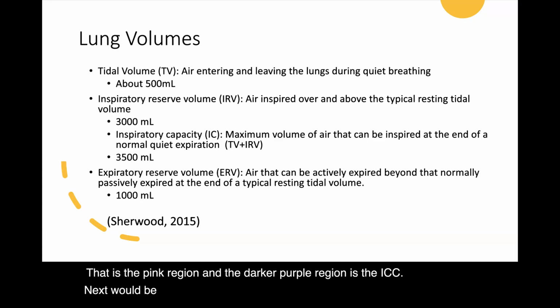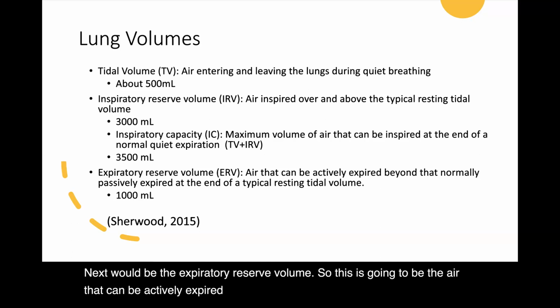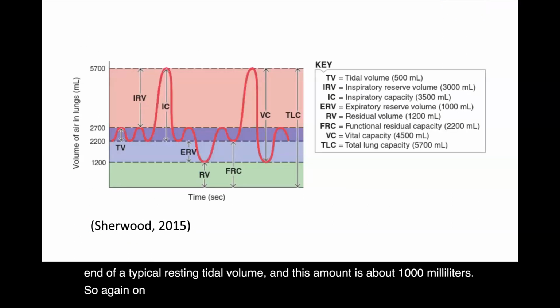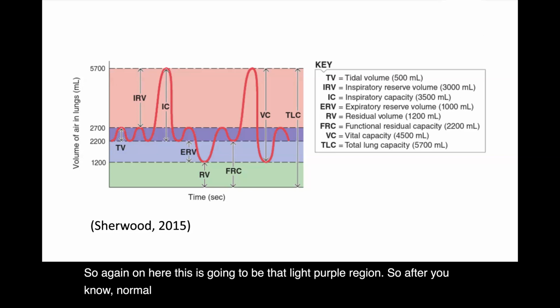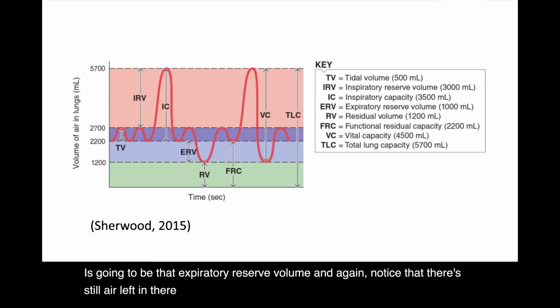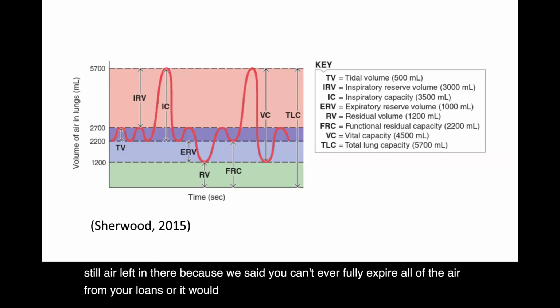Next would be the expiratory reserve volume. So this is going to be the air that can be actively expired beyond that normally passively expired at the end of a typical resting tidal volume. And this amount is about 1,000 milliliters. So again, on here, this is going to be that light purple region. So after normal quiet breathing, breathe out, anything additional that you can breathe out past that is going to be that expiratory reserve volume. And again, notice that there's still air left in there because we said you can't ever fully expire all of the air from your lungs or it would cause your lungs to collapse.